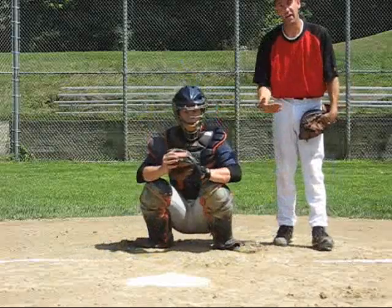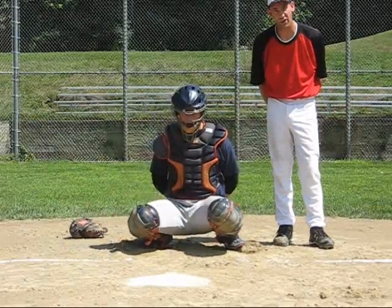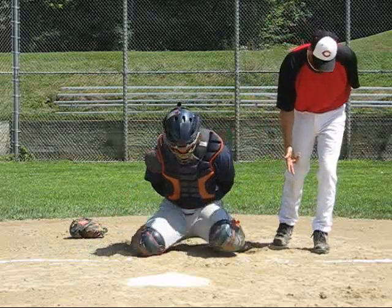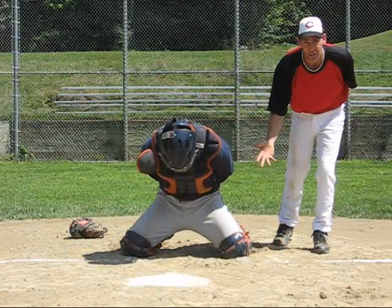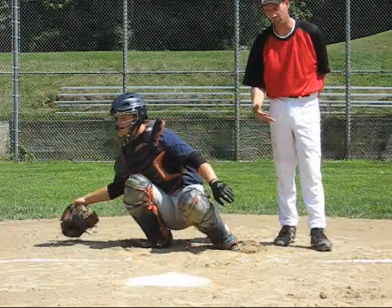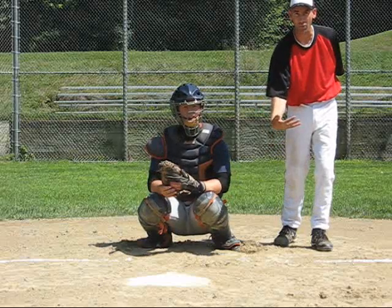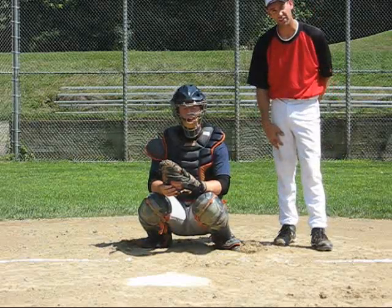Now, if you get a chance, you can always drop the glove and put your hands behind your back. It's another great way to practice things. Drop chin to chest down there, blocking the ball without the glove. Great practice, something to work on. Remember, practice this as much as possible. Drop the ball as close to you as you can, and then learn to hop up and get that ball for any runner that might think that he can still make the next bag.